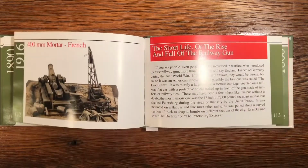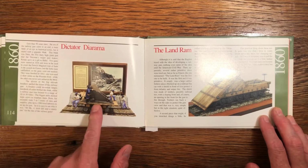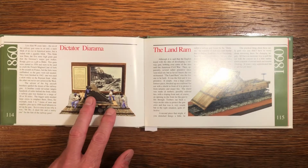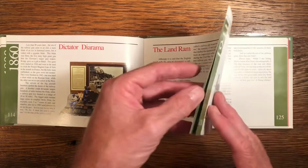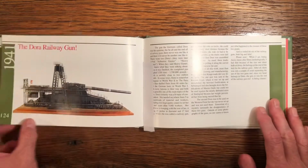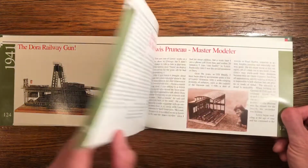After that, the book features railway guns and starts off with the American Civil War with the Dictator and the Land Ram, which was a Parrott rifle mounted on a train car. The Dictator was a 13-inch siege mortar that they mounted on a train car. And this chapter gets into lots of details on the German railway guns and finishes up with the Dora railway gun, which is, I believe, one of the largest guns ever produced.